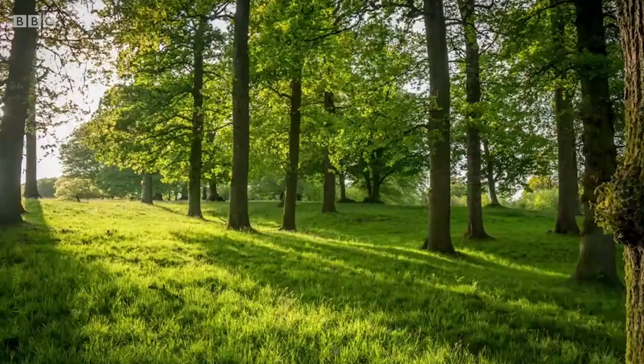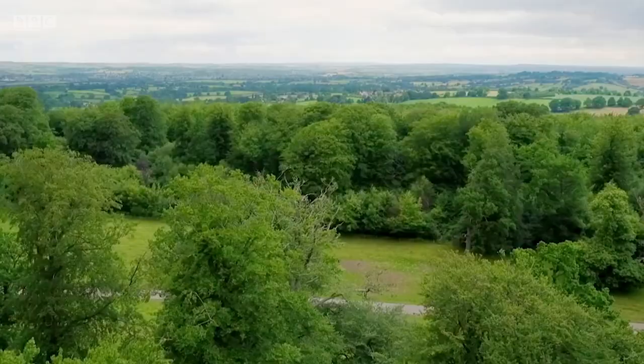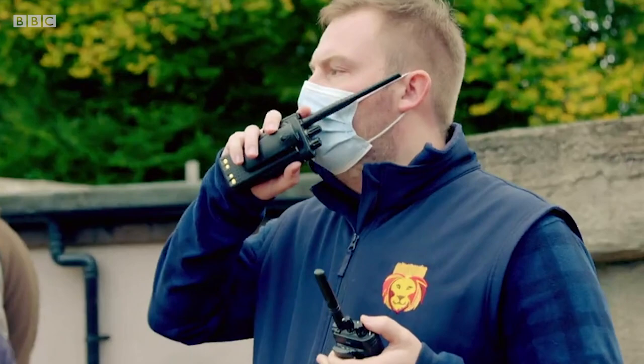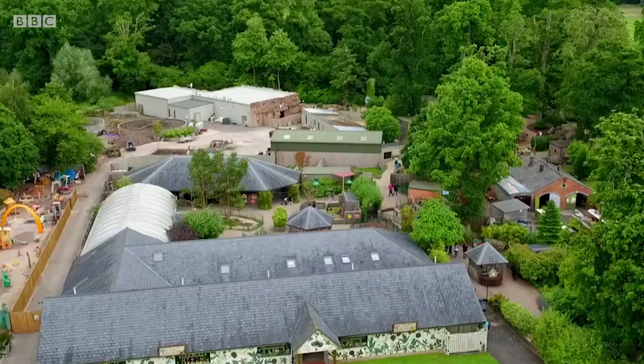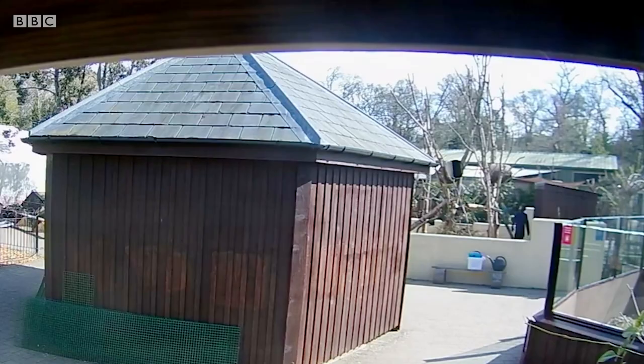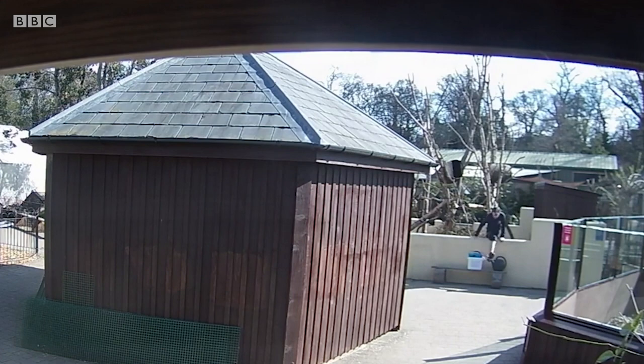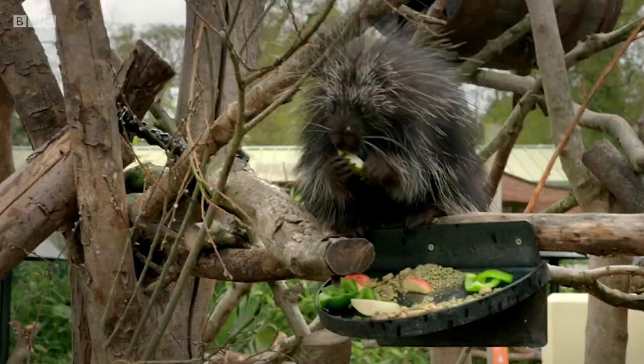It's now been 10 days, and Spud, the tree porcupine, is still missing. But after searching for over 240 hours, there's been a shock development for Keeper John. Off the off chance, first thing in the morning, I had a little look in the barrel where he'd spent most of his time previously, and there was a porcupine staring back at me. I had to take a bit of a double take. The excitement, the relief, the disbelief that this animal had been out in the wilderness for 10 days and had decided just to come back home.